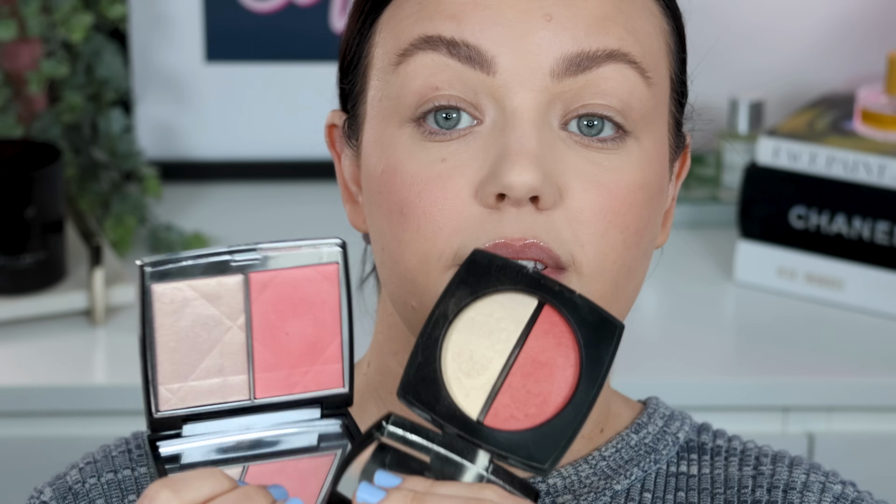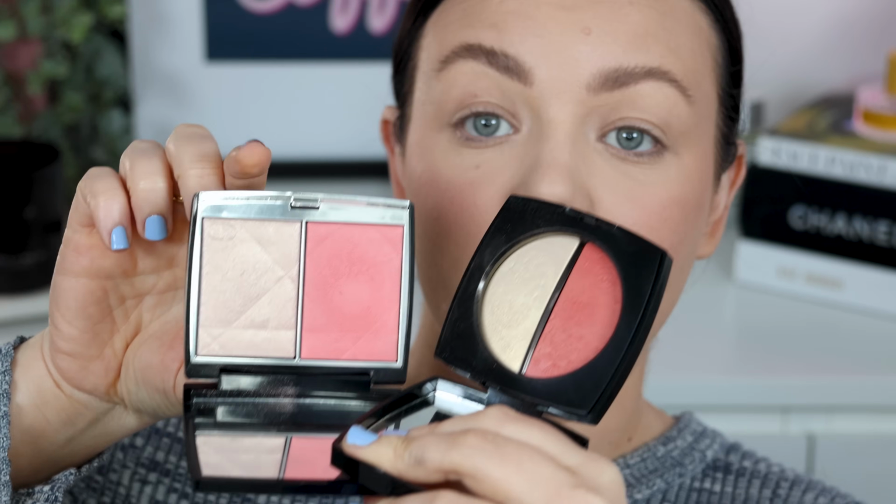The only thing I will say, I much prefer the size of this Dior one than the Chanel one, because it's a lot easier to just grab the product out of that than this, but I much prefer the Chanel product personally. Again, if you have a differing opinion to me, that's totally okay. We're all different. This is just my two little cents. But yeah, I personally feel the Chanel is the clear winner here.